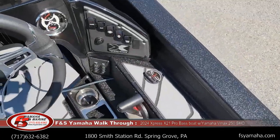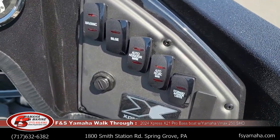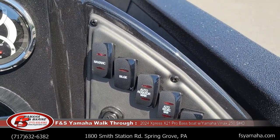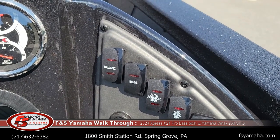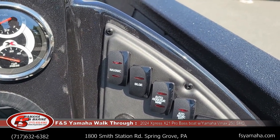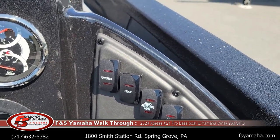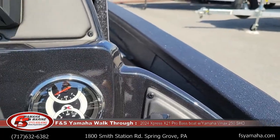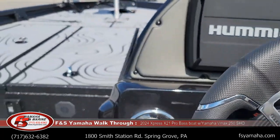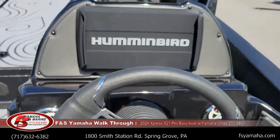At the dash, see all the switches for the light kit, recirc live well, the pump out, bilge. And then I also order every boat with an auto bilge. So you have the manual bilge and the auto bilge. So that's hardwired in case you get any water in the boat, it'll automatically pump it out. So your gauges: water pressure gauge, fuel gauge, tach, trim gauge.